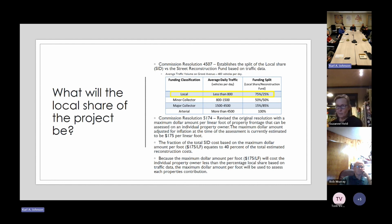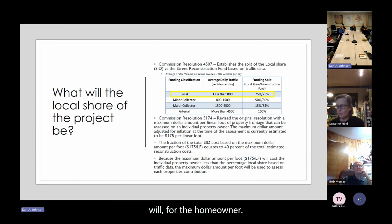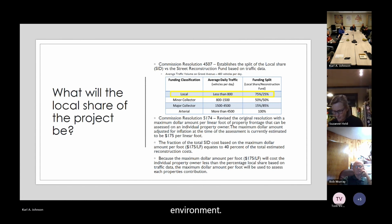But Resolution 5174 makes it a much better deal, if you will, for the homeowner. Yeah, and capping the cost, especially in this construction environment.